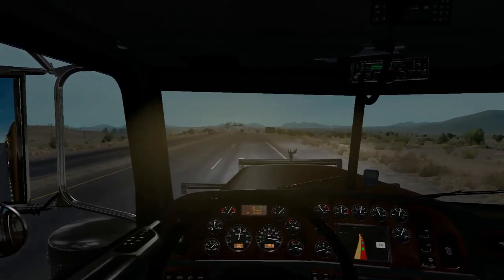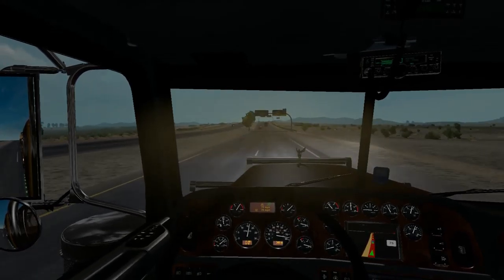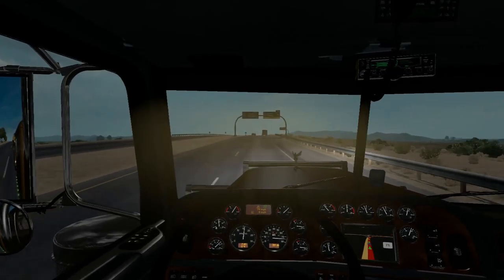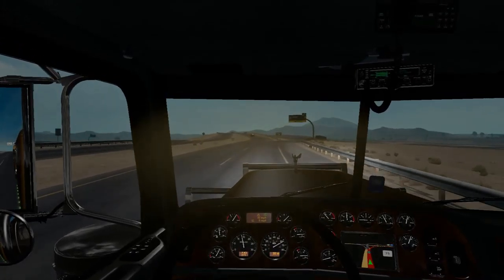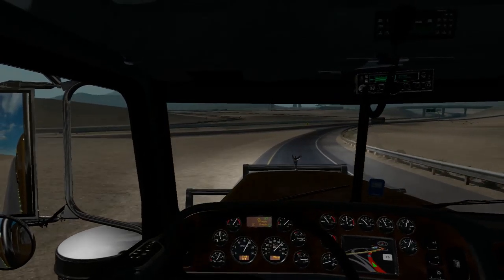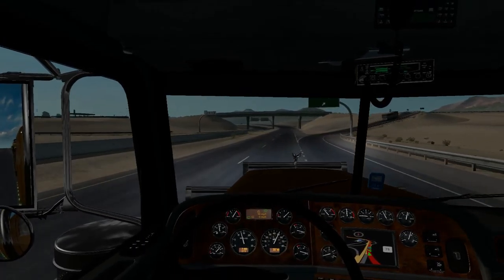We're pretty low on money right now, which means I'm gonna have to be doing a lot of deliveries to get some more money. I'm thinking about getting me a different garage. I really want a new garage, because every time I do something with mods, it resets me back to San Diego. I had to start off in San Diego again today. So I want to switch to a different garage. Alright, we are good to go.